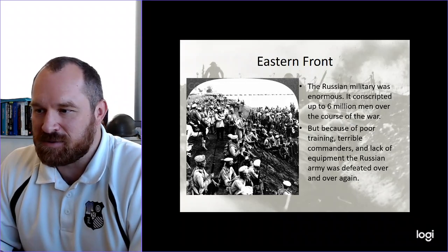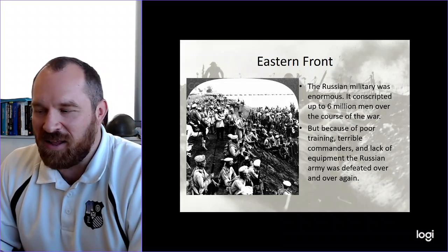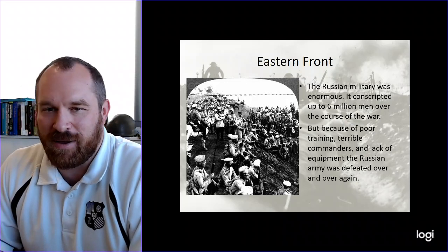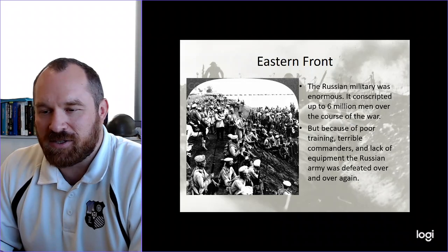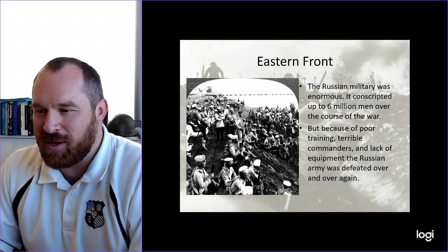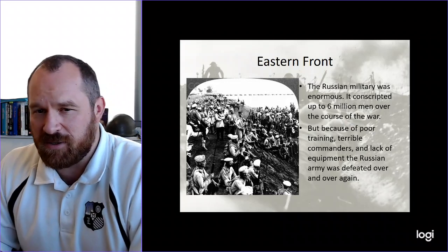They have some things that go well for them. Most of the time it doesn't go that well for them, but they hold the line, you could say. I'll show you a map in a little bit talking about that. But where the major breakdown comes with the Russians is, well, number one, it's the idea of the lack of industrialization. It's the lack of being able to have enough gear for those 6 million men. I'll give you some examples here in a second.